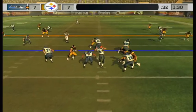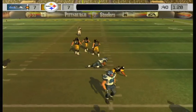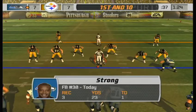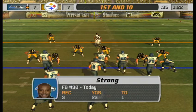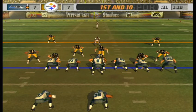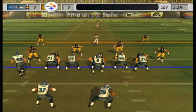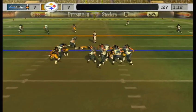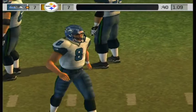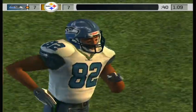Blitz is coming. Pressure. Gets the pass off. Clark comes up to make the play. They'll go no huddle here. In a first down. Stevens moves in motion. Here comes the blitz. With the throw. This one falls incomplete. Shea Townsend to save a big play.